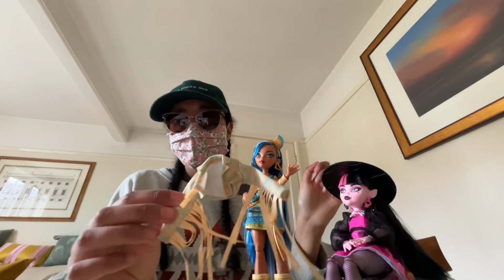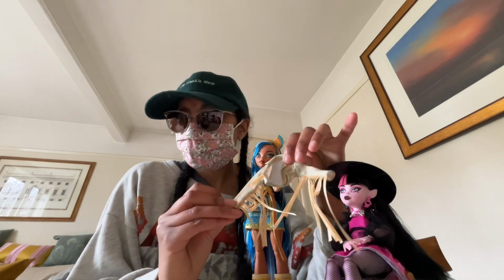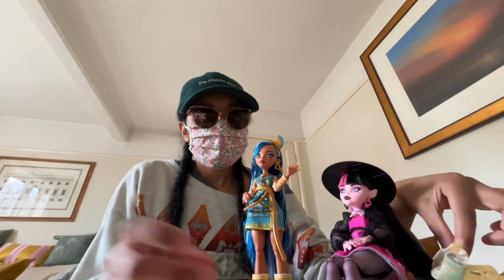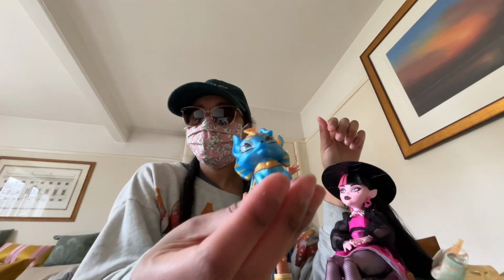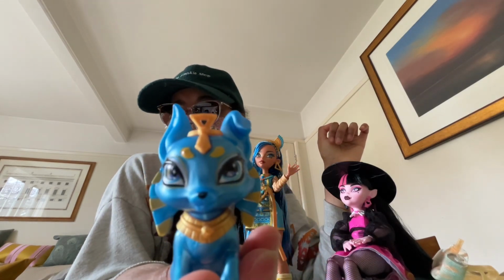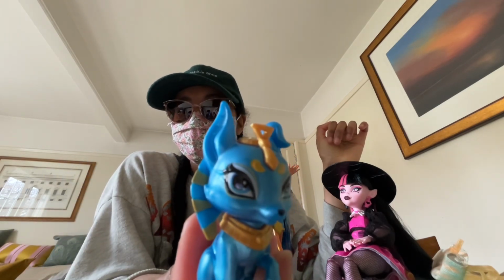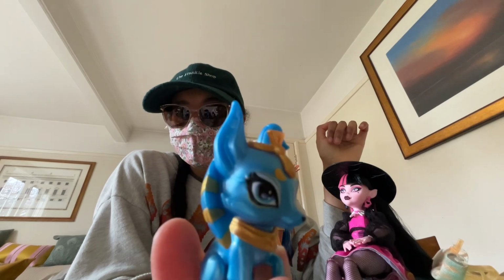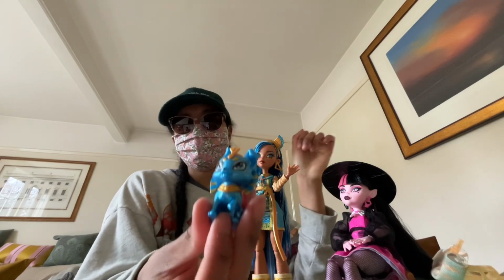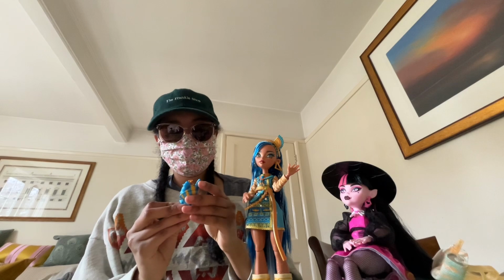I haven't put it on her yet. Now, I've heard that some people find it hard to put the jacket on. With me, I'm not that fussed about the jacket, but I will put it on later, maybe when I photograph her. And she does come with her little companion. This little companion is called Tut. I think it's from a god. I'm not that familiar with ancient Egyptian religions and gods. So yeah, this is Tut. Very pretty. I like this character already. Really cool, very cute.